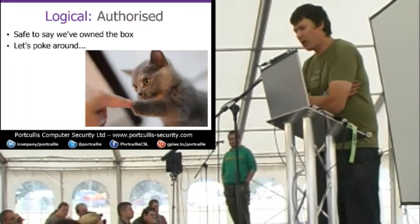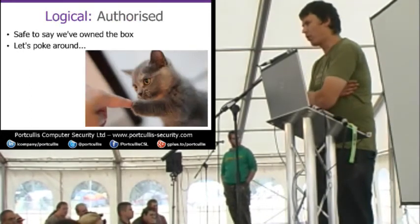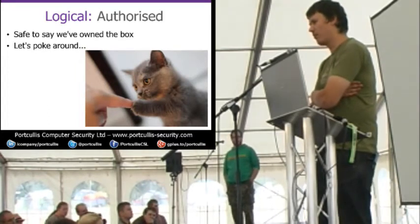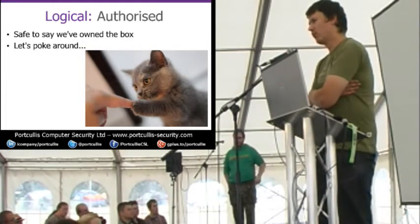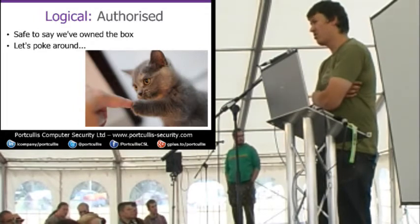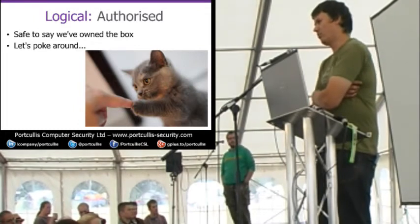So it's safe to say we owned the box. We owned the box pretty quickly. We actually got into the box in the first instance through the original dumping of the configuration from the buttons on the front. From that, we essentially got a copy of /etc, which is how it backs up the configuration. We modified that and then re-uploaded it.